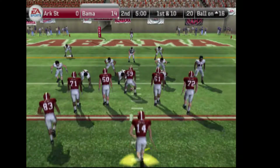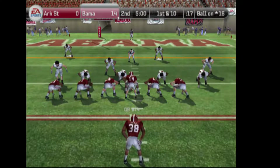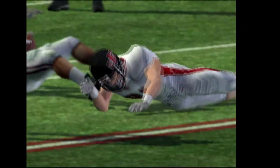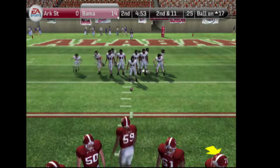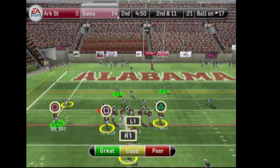We've got a first and 10. They're inside the 20. One man backfield. They hand it off again. They'll bring him down for a loss on the play. Good effort by the linebacker to come up and make the play. They line up at the 17. Second down.